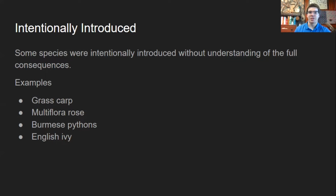These Burmese pythons keep getting introduced because people keep getting Burmese pythons as pets. And then they don't know what to do with them because they didn't realize how to actually take care of a pet. So they just throw them into the wild. And instead of dying, these Burmese pythons are just outcompeting the snakes that already live there.